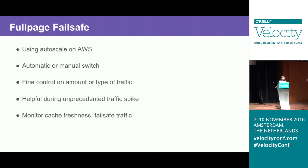And we use autoscale on AWS, so this helps us to start scaling up whenever needed. Because when unprecedented level of traffic comes, you don't know what capacity will be enough. So autoscaling is very useful here, and it helps us to make the solution cost effective. So this is our solution or the resiliency layer 3. This is full page failsafe.